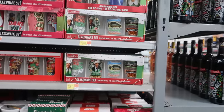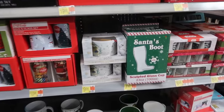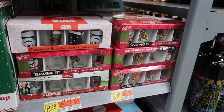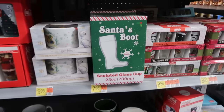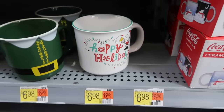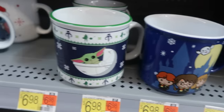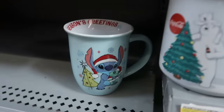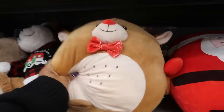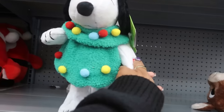I like those. There's some cup sets. $19.88. Harry Potter ramen bowl. You got some shot glasses. Santa's boot for $7.98. Hot and cold Coca-Cola, and some more cups for $6.98. Oh, that one is cute. Some more Squishmallows. You got Santa. His little antlers got lights all over it. Look at Snoopy. Okay, we gotta do Snoopy.